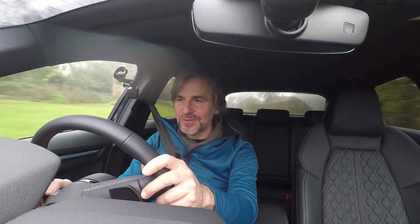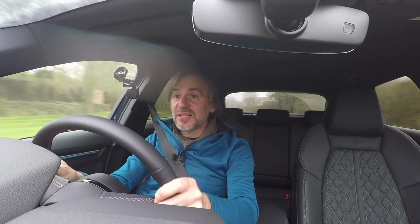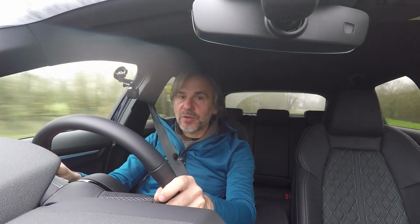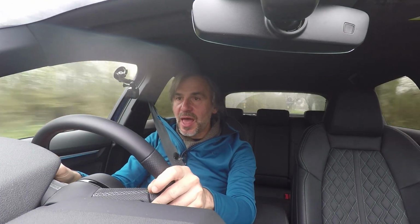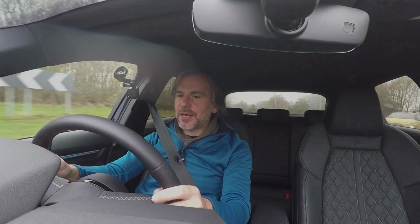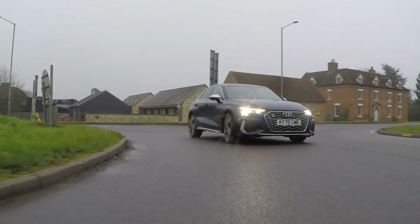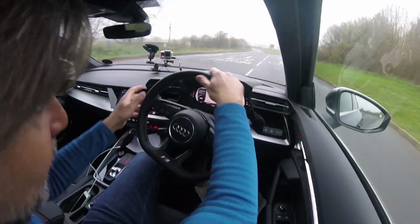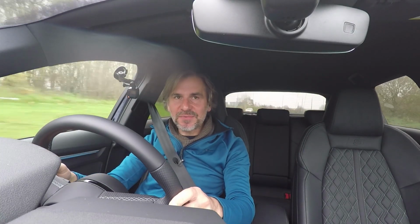Now this is quite unusual for an Audi, and I didn't think a lot of people would believe me. I've not read about this in many of the reviews, so I went back to a roundabout I know pretty well and was able to capture it on film for you guys. So let's just put it in a second. You've got to get the car turned in really lots of front end grip, feel it sort of slide, and then it comes round.